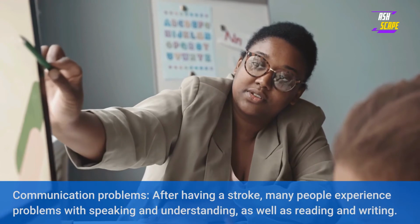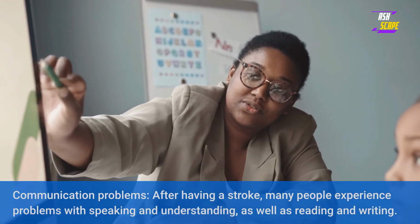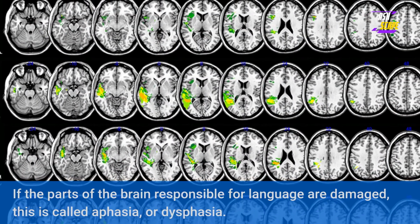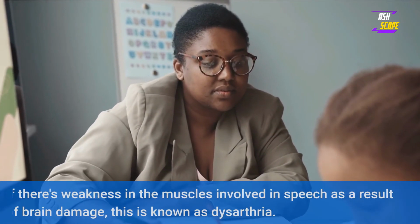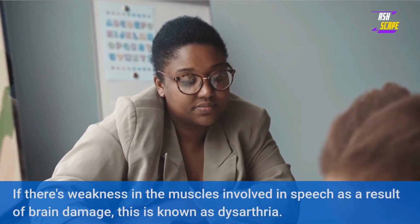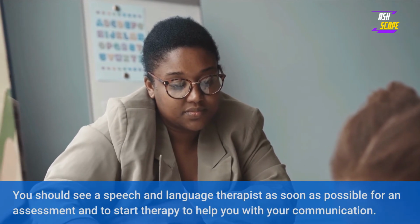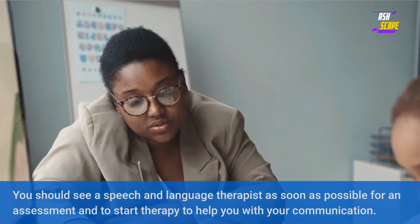Communication problems. After having a stroke, many people experience problems with speaking and understanding, as well as reading and writing. If the parts of the brain responsible for language are damaged, this is called aphasia. If there's weakness in the muscles involved in speech as a result of brain damage, this is known as dysarthria. You should see a speech and language therapist as soon as possible for an assessment and to start therapy to help you with your communication.